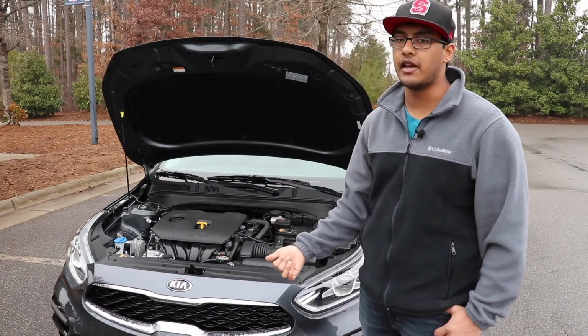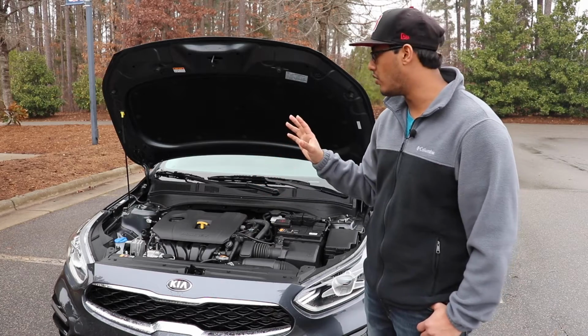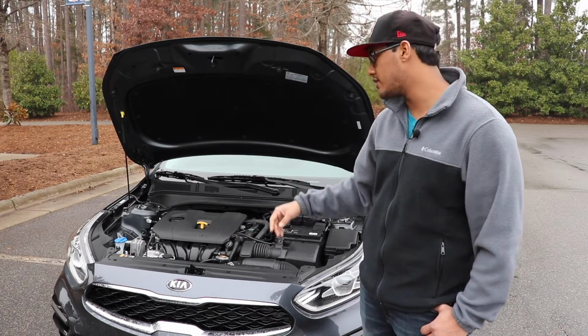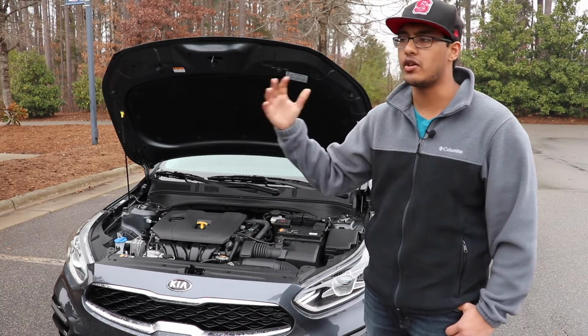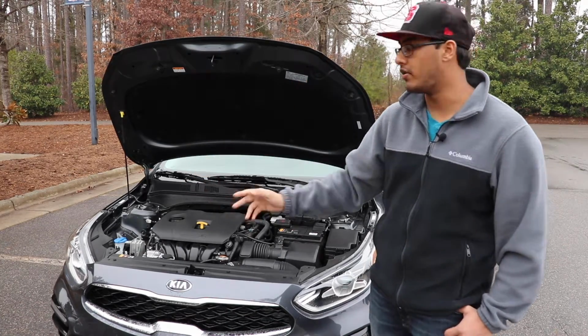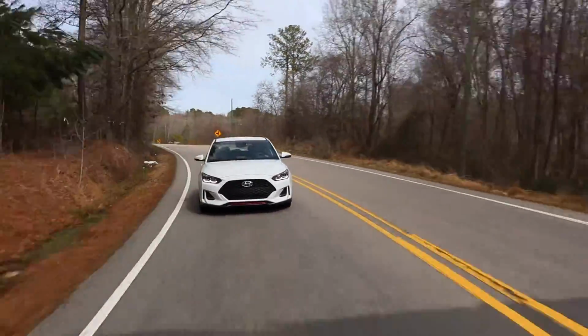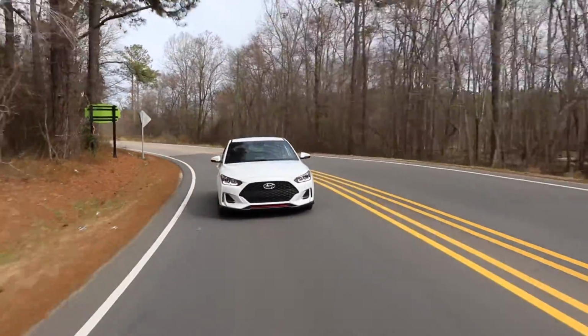Plus the fact that it comes with a manual transmission, it's finally a more back to the basics, reliable vehicle, and this engine is being used in other applications like the new Kia Soul, the 2020, and the Veloster 2.0. They all use this basic motor, so that's really good to see. So there's that option of reliability for the mainstream customer, so that's good.